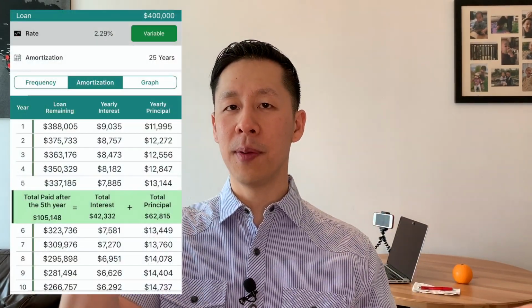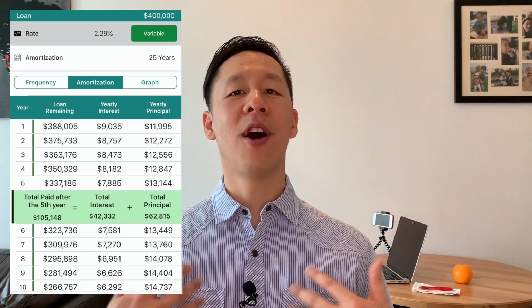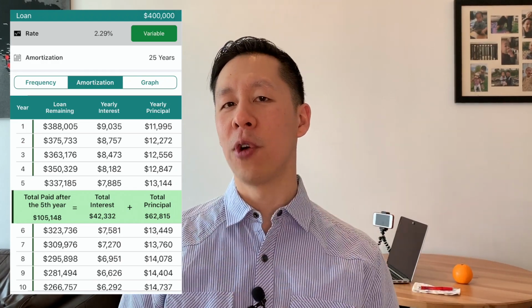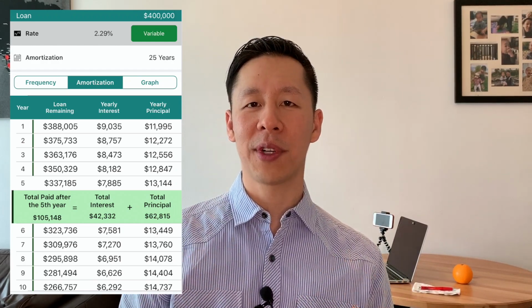Over 5 years of mortgage payments, the interest portion goes down while the principal portion goes up by nature of the way amortization schedules work. About $105,000 is paid off in your mortgage, $63,000 is paid off in your principal, and the bank gets their $42,000 in interest. But in those 5 years, $63,000 works out to be about 12.6% paid off on your mortgage. Now, this doesn't include any fluctuations of value increases over those 5 years.